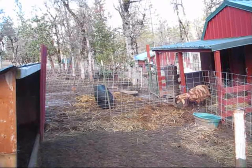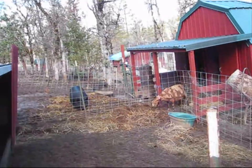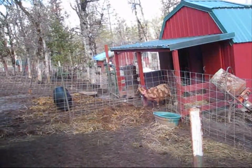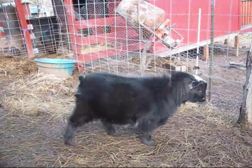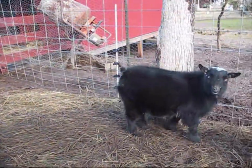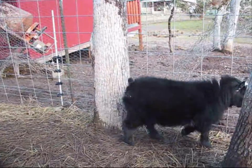She has access to this little paddock out here I created for her and Jacob. Jacob's going to have to go to his new home because I only purchased him to keep her company for the interim until she starts having her babies, and then she'll have her own little herd to be company with. I will be finding a new home for Jacob here pretty soon.